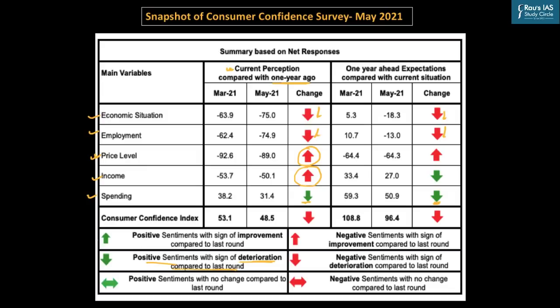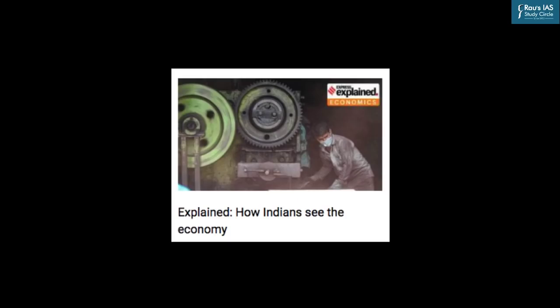You do not have any upward green arrow in the entire survey result. So the survey has highlighted that Indians have cut down on their expenses presently. They are likely to do so in the future as well. The decline in consumption expenditure is mainly due to weak customer confidence and sentiment about the Indian economy. Their perception about the present and future employment situation also remains bleak. Unless customer confidence improves, consumption expenditure will not pick up.